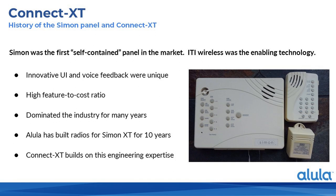I was a couple of years out of college. I was an RF engineer, a radio engineer, and I was involved in the design of that alarm panel, designing the radio receiver and such. And it was really a fun project because the Simon was a very unique architecture in its day.